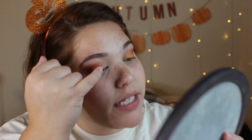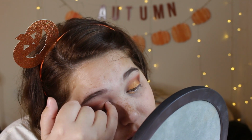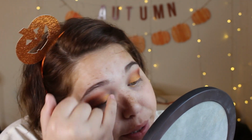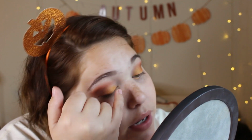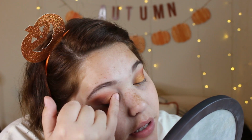It does take some practice to get control of your pinky. You can also use your ring finger. If you have tiny hands, feel free to use any finger you have, but I have pretty meaty hands, so I stick with my pinky.